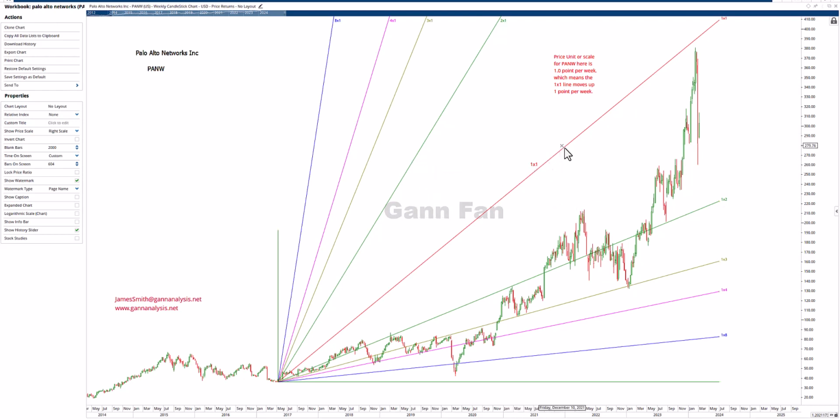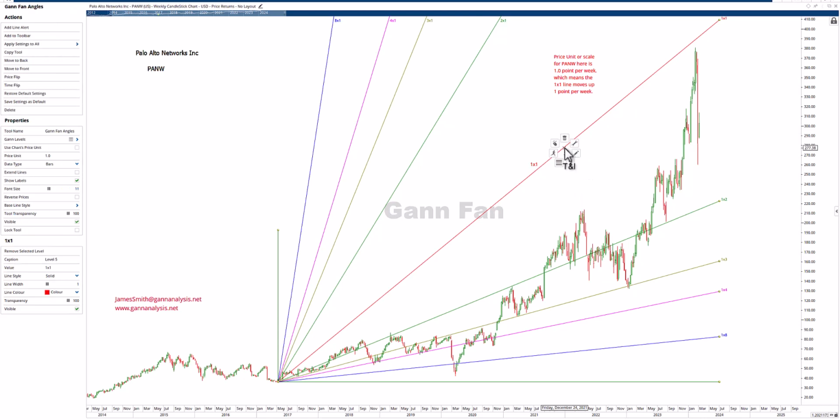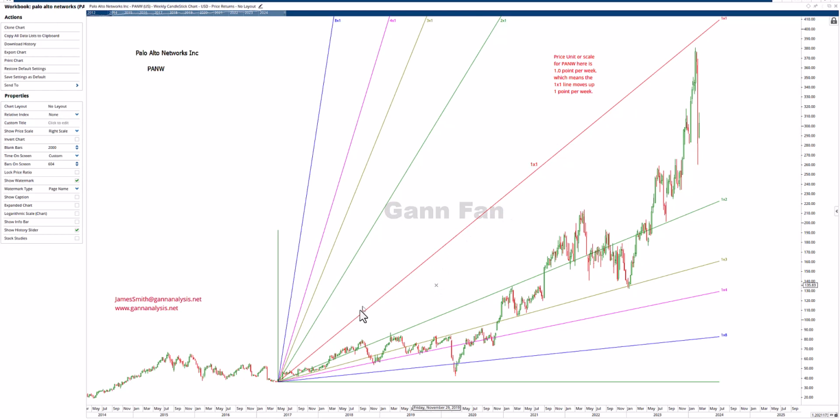Well, in reality, what you do is you set the scale for the 1x1. In this case, what we call the price unit is set to 1. And the time frame is weekly, so that would mean that we're looking at a 1 point move up. The slope moves up at a rate of 1 point per week. That's the slope. And the 2x1, the slope moves up 2 points per week.